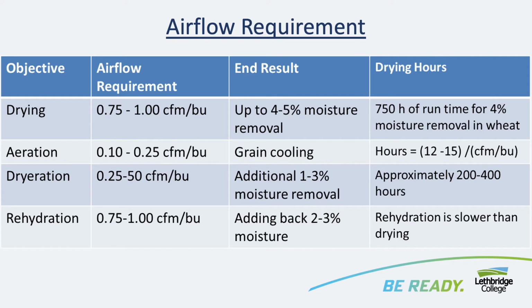These are the airflow requirements for different grain conditioning operations. Aeration requires a relatively low airflow rate because cooling is much faster than drying. So 0.1 to 0.25 CFM per bushel is required. However, canola is a small seed, so it has high resistance to airflow. So it's not easy to get the desired airflow rate, particularly in large and taller bins. So a proper aeration fan should be selected.